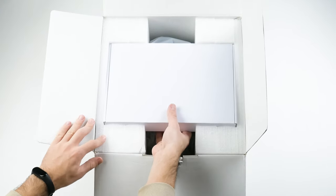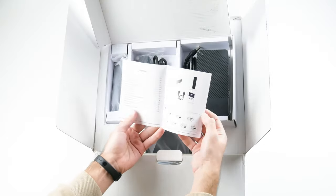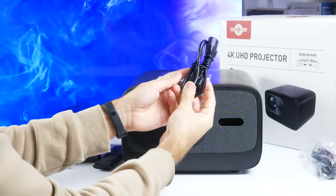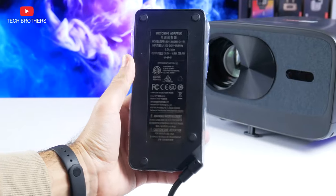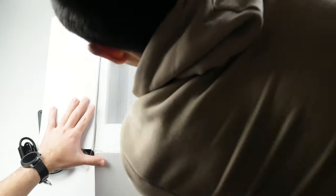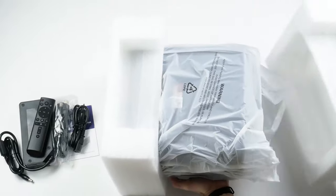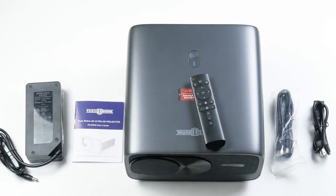When you open the box, you will first see the package with accessories, such as user manual, HDMI cable, power adapter, and remote control. Among all this, I am most surprised by the huge power adapter. It has a power output of 240 watts. Next, we have the projector, packed in a protective foam. You know, it is not easy to get it out of the box, because the projector is quite heavy and packed tightly. We are done with unboxing, and let's move on to design.